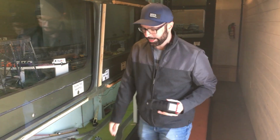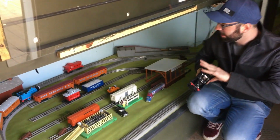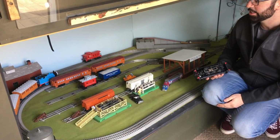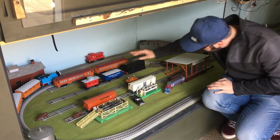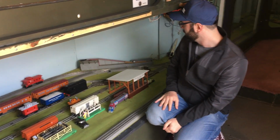I'm hoping that we can get this bottom layout working one day, so that we can actually see him running. Maybe we can even have him pull Annie and Clarabel or something. Till then, he's just sitting stationary on the layout. But it's cool though. I really like it a lot.